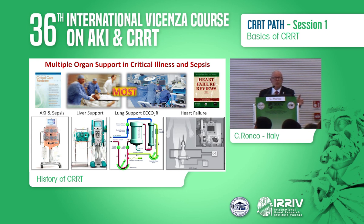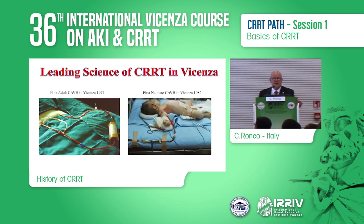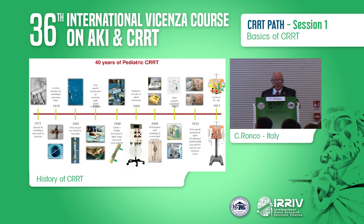But the same evolution we have seen in the adult, we have seen in neonates. This was the first neonate ever treated with continuous arteriovenous hemofiltration in Vicenza in 1982 with the mini filter that we designed. And here is the evolution with the search of a mini filter, then new membrane design, specific mini filters and mini circuit for neonates and treatment. And then CVVHD and ECMO developed for neonates.